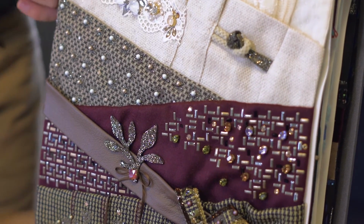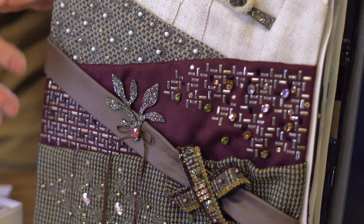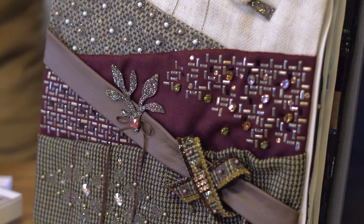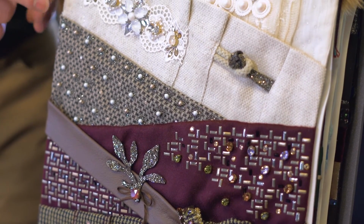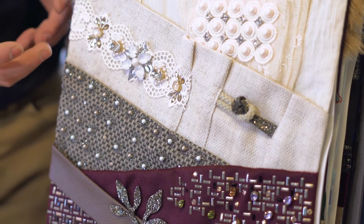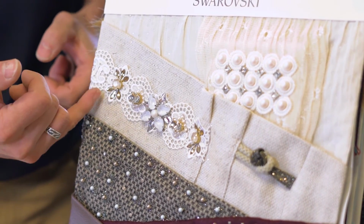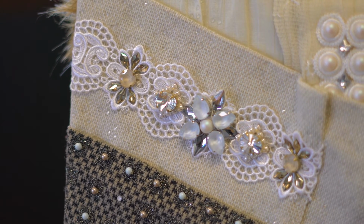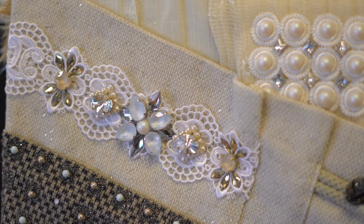And you can see one of the things that I really love about these trend flags is not only the way it works with fabrics and different materials, but also the way they take different Swarovski elements and they combine them to build new interesting patterns. For example, these. I think they're really just a beautiful way of showing how different pieces of Swarovski crystals can be used together.